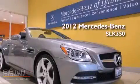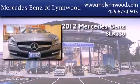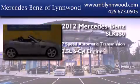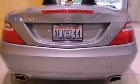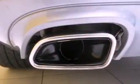This is a certified pre-owned 2012 Mercedes-Benz SLK350. This convertible has a 7-speed automatic transmission and a 3.5-liter V6. Its top features and packages include the premium package, heated seats, traction control and stability control systems, a power retractable hardtop, 18-inch alloy wheels, and a tire pressure monitoring system.